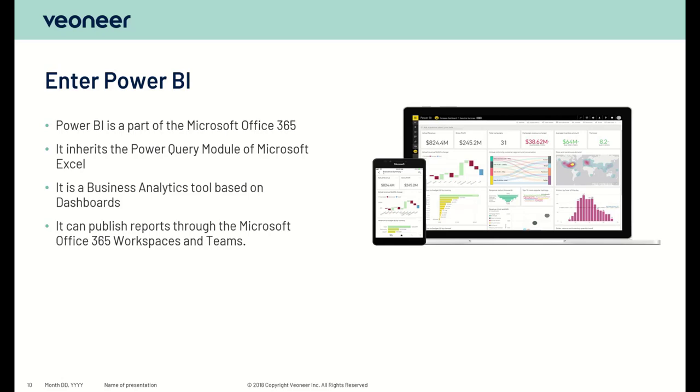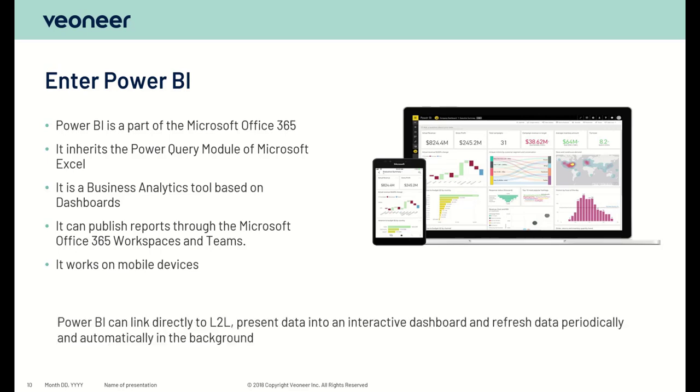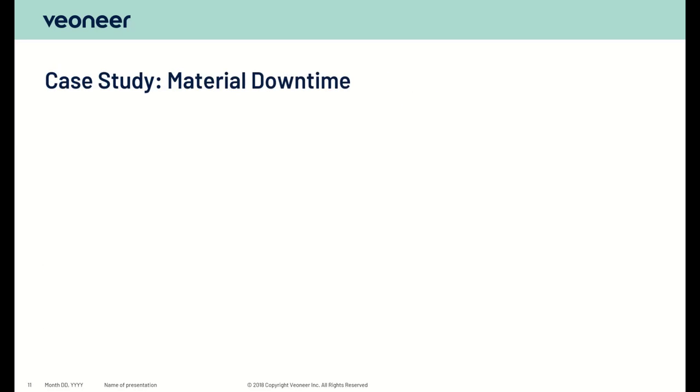It can publish reports through Microsoft Office 365 workspaces and teams, so you can collaborate with people in small groups or larger groups, depending on the size of your project or problem. And it works on mobile devices, so various phones and tablets. Power BI can link directly to Lean to Lean, present data in an interactive dashboard, and refresh data periodically and automatically in the background. So let's look at a case study.